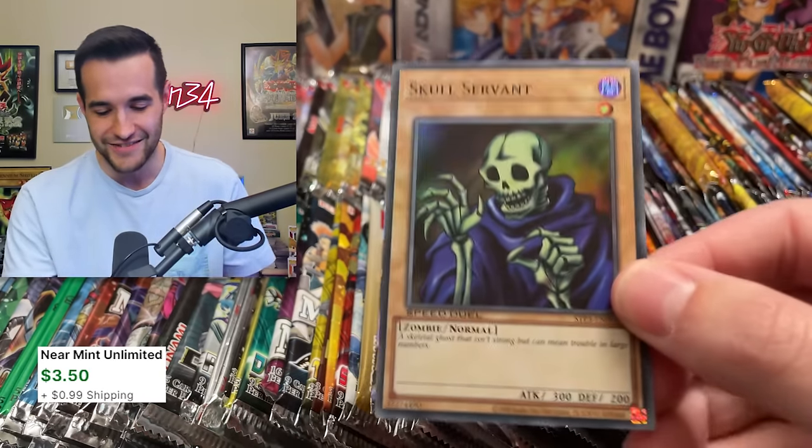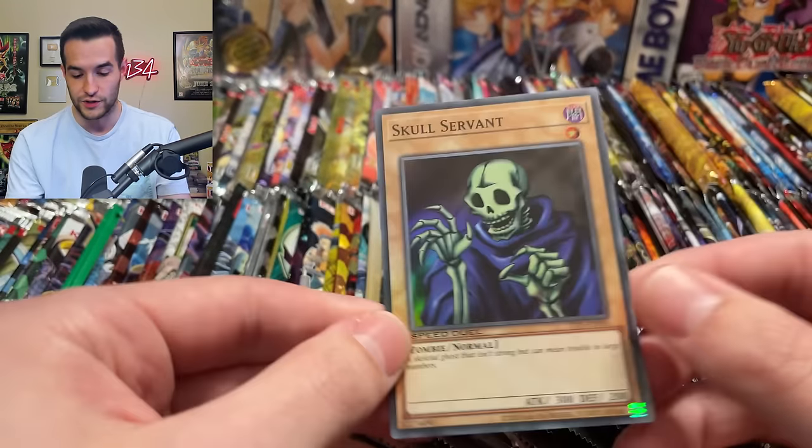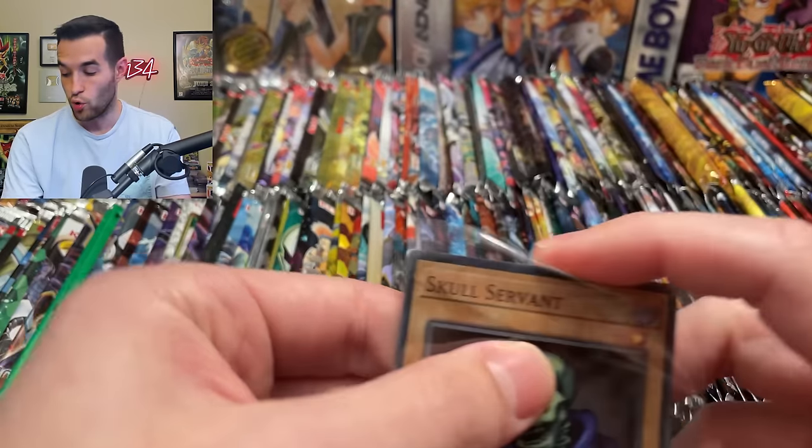Oh, Skull Servant Super with all that crap on the back. That's unfortunate, but Skull Servant Super is probably actually money just because people love Skull Servants. And I think in Speed Duel, Skull Servant is more relevant than it is in the regular TCG.